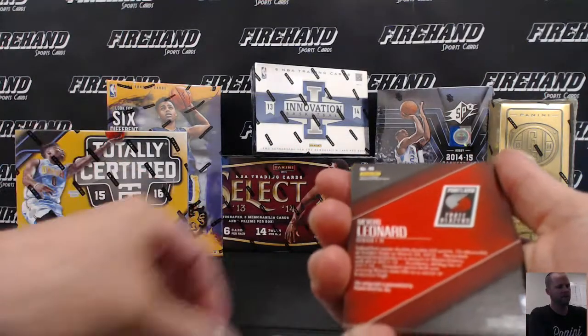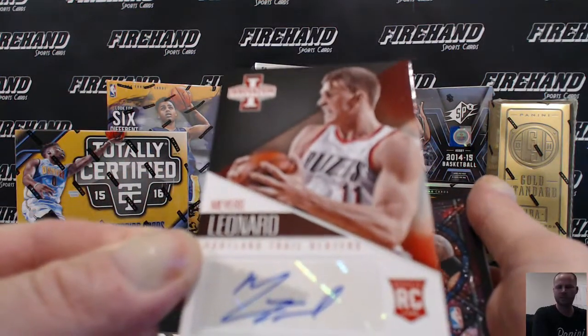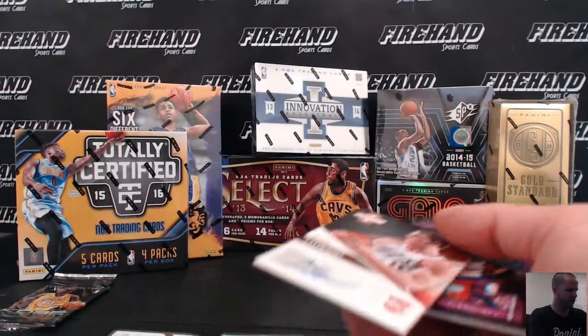You can get Lillard autos in this. My heart dropped for a second. Meyers Leonard for the Blazers, and 1-1. Two hits already. The Blazers crush job. Wow.